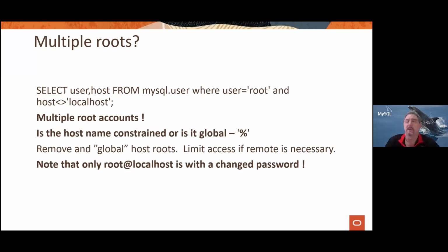In the case that you have multiple root users, the first thing you want to do is make sure that they're not unconstrained, that they aren't able to log in from everywhere. So you want to review those logins. If you see a % sign, meaning a wildcard, they can log in from anywhere. You want to remove those and limit access as much as possible, so that only root@localhost is allowed to change the password.